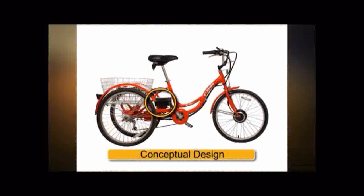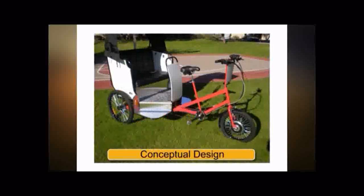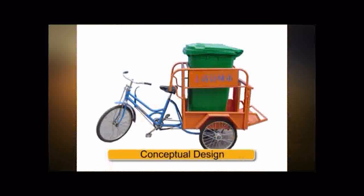The concept is a 3-wheeler bicycle. It can be powered by humans, so you can pedal it, or you can power it by electricity. It'll have an electric motor and batteries. It can be used as a people mover to public transport. It can be used as a goods mover for deliveries at homes. It can be used as a mobile spaza shop or a mobile workshop where you can have your toolbox, and because there's a battery you can power your tools as well.